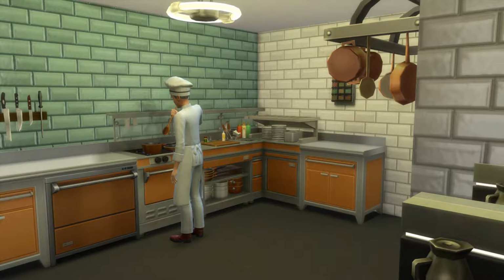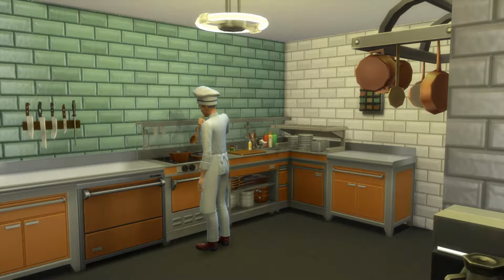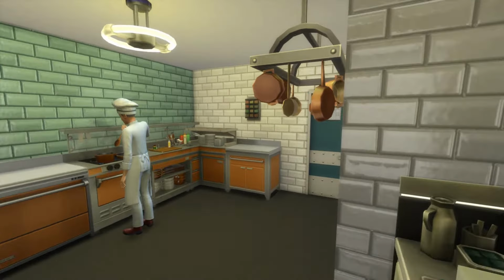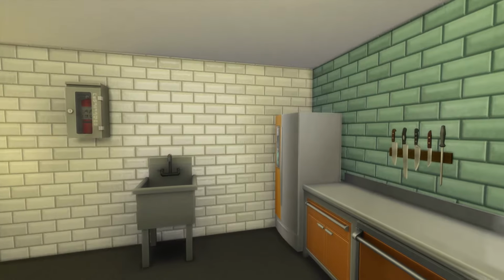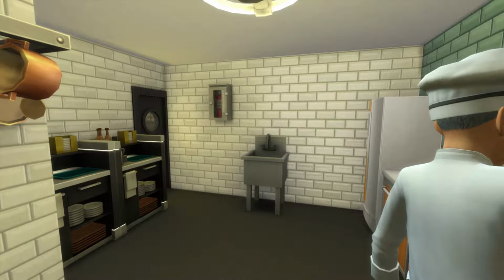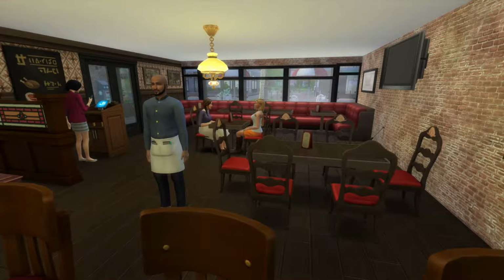Not a lot to it. The color scheme's a little weird, doesn't really go with the rest of it, but I was in desperate need for some light and bright stuff going on. There is only one chef station. You can definitely expand. I left a ton of room on the bottom half of this build to expand. So if you want to do that, go for it. And now we will slide on through to next door.